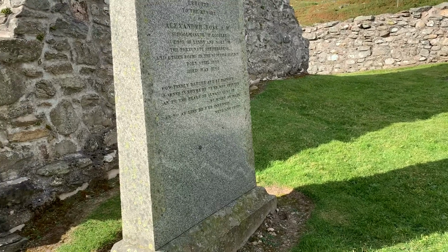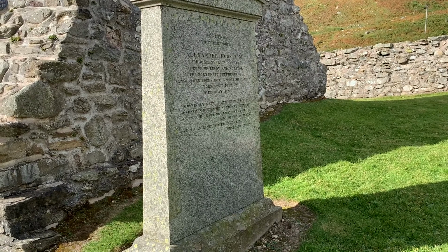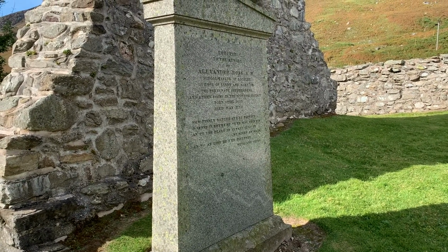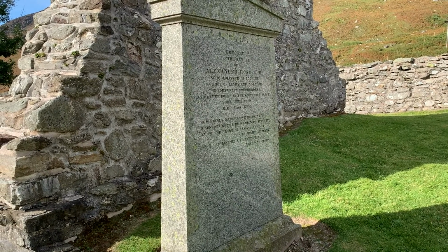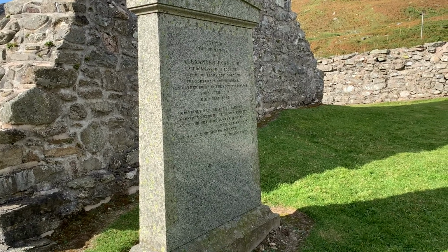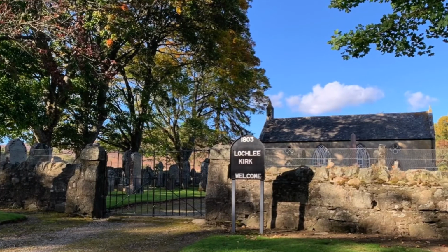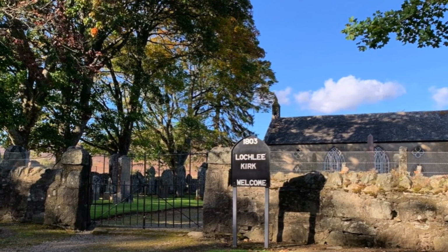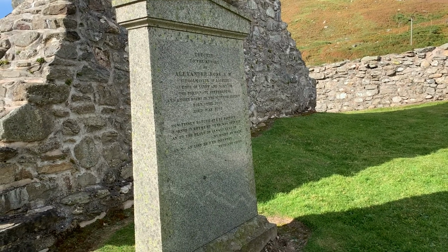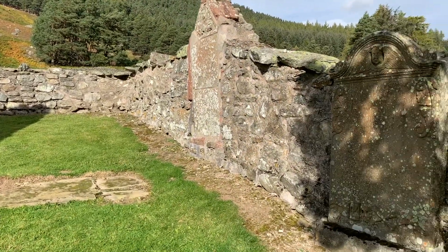The original memorial was moved to make space for this one in the middle of the 1800s. At that time, the laird, the landowner, was appalled that there was no memorial for Alexander Ross, and so this was commissioned. However, it was erected in the wrong place, at the new church down by Invermark Castle. Eventually, after 13 years, it was moved here, and Jean's stone was moved to the wall.